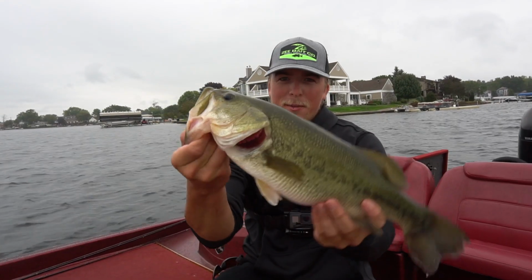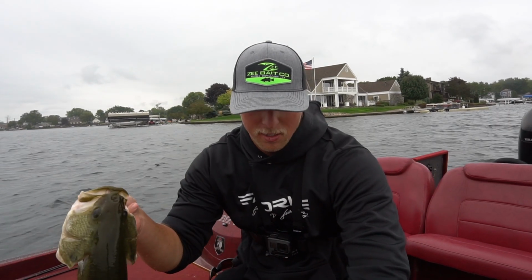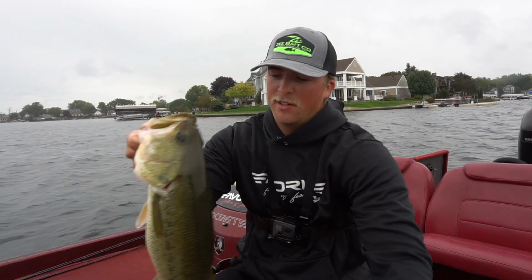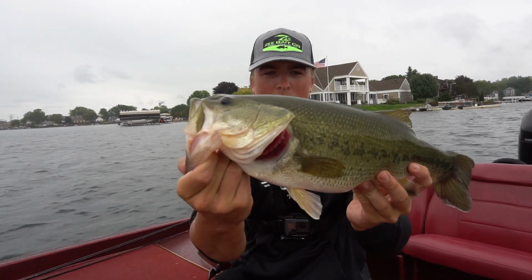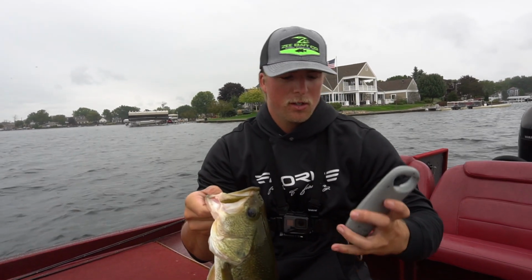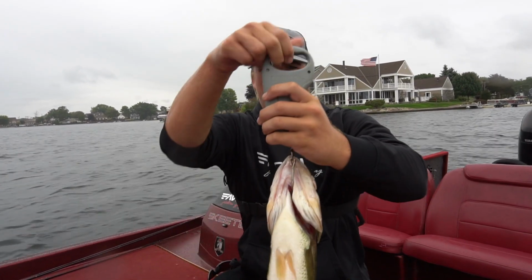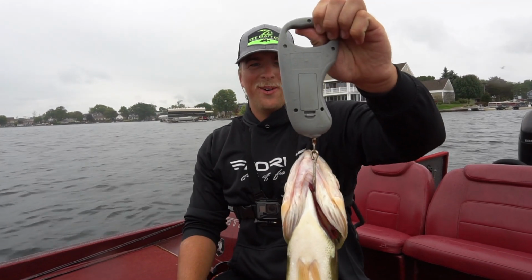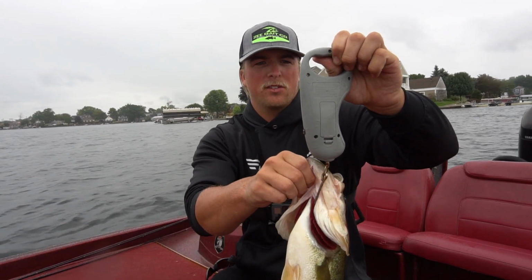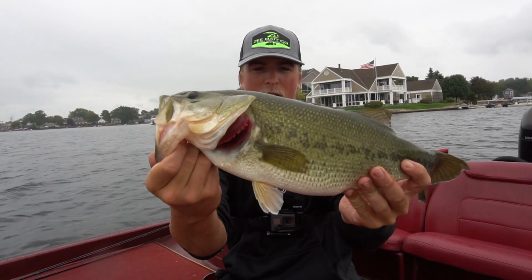All right, guys, well, I just drilled a big largemouth bass on the chartreuse and white spinnerbait. You can see the spinnerbait right here. It's freaking bent like crazy. He smashed it. Nice largemouth bass, probably a 3-pounder. I'm gonna weigh him real quick and see what he weighs. All right, let's weigh him. Oh, I don't know if you guys can see that. My scale's pretty dim, but it says 3.48. So nice fish.